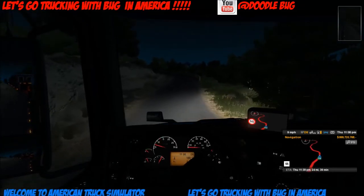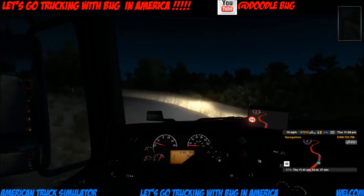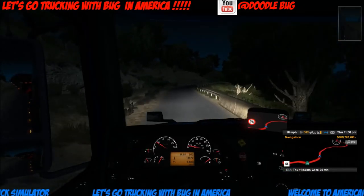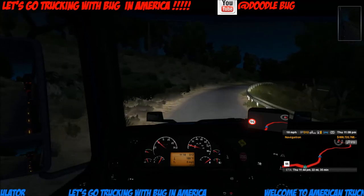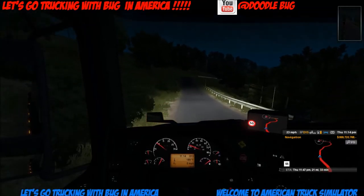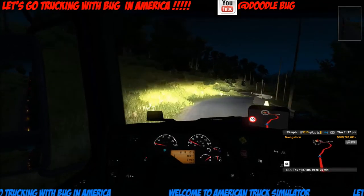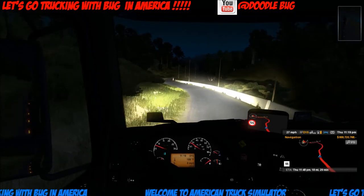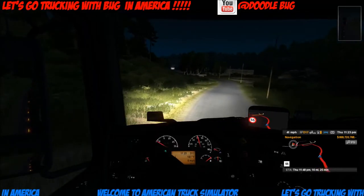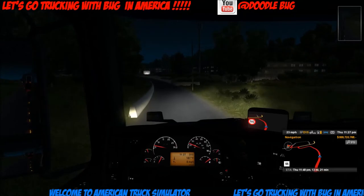Trying to make that corner. Nightmare this is. At least the stars are out. Please God, I don't meet someone on the way, because it would be an absolute nightmare. Nearly there now.